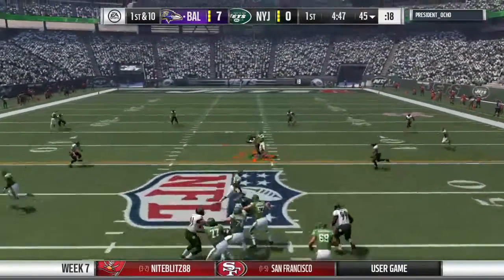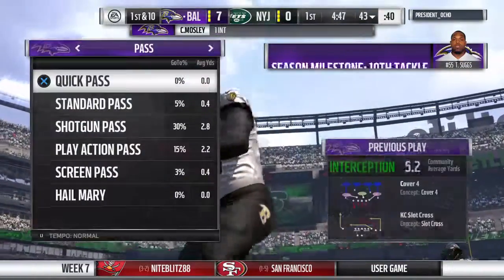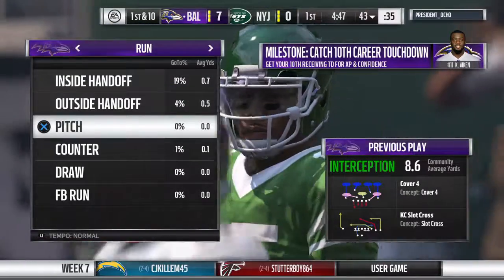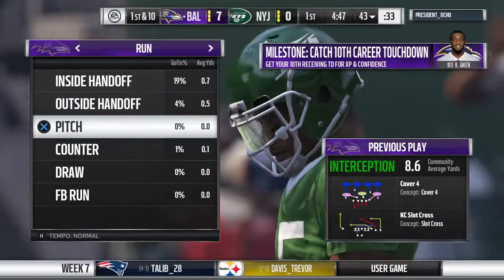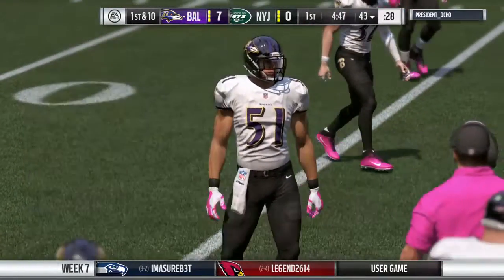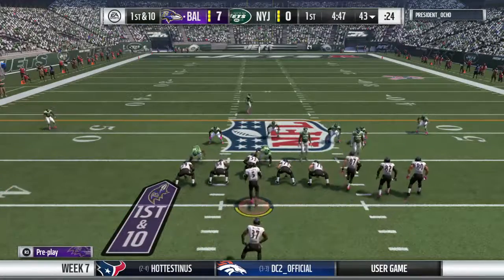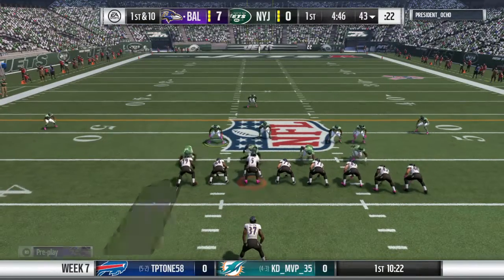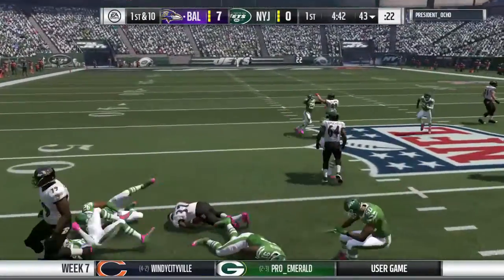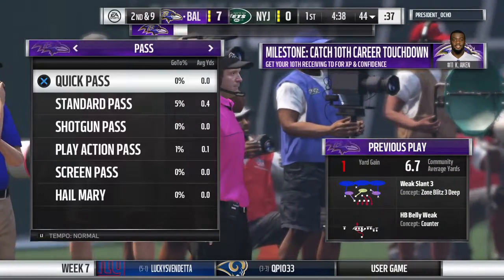I love the preparation. Into heavy traffic, and it's intercepted. Picked off by the linebacker, C.J. Mosley. And the possession is theirs at their own 43-yard line. They begin the drive on the ground with Allen. Trying to run inside, but nothing there. Credit him with a 1-yard gain there to make it 2nd and 9.